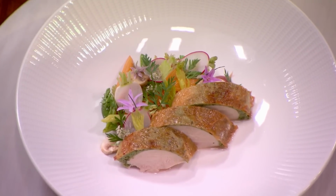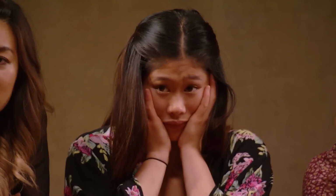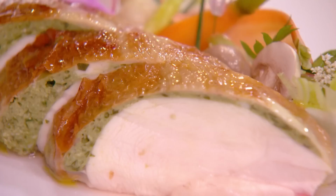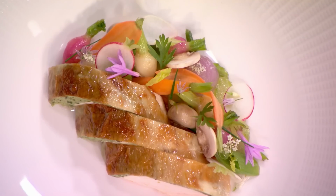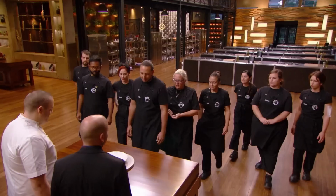My roast chicken, summer vegetables, and green herb consomme. Come on. Is it just me or does that not look like a roast chicken? It doesn't at all. The roast chicken dish looks absolutely beautiful. It looks so simple but elegant at the same time. But there's so many elements on there. And I'm feeling really nervous up on the gantry.